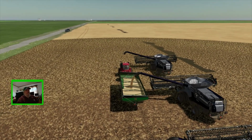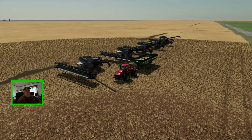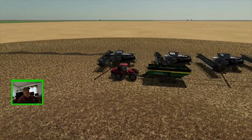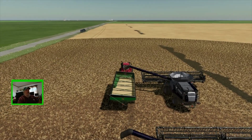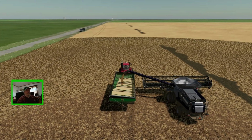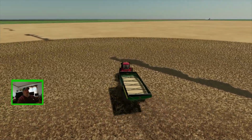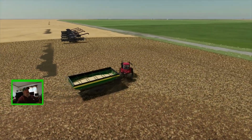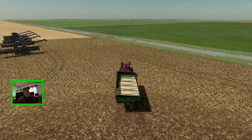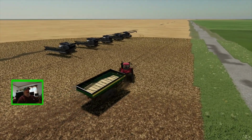All right. Boy, it's beautiful. All that land already harvested was a lot of work. A lot of work. All right. Well, we're going to shut these harvesters down and we'll take this over to the silo and empty it. And I think we're going to call it a day.